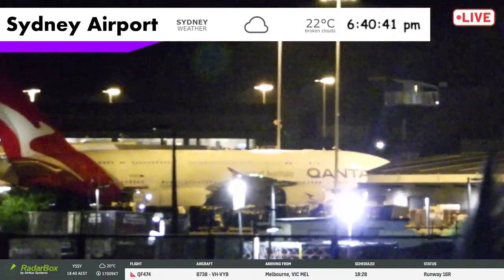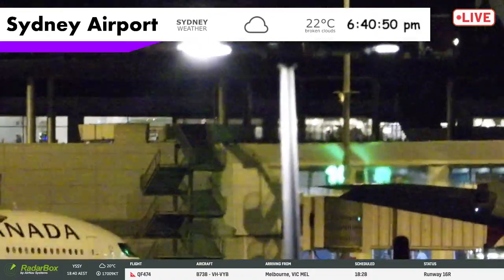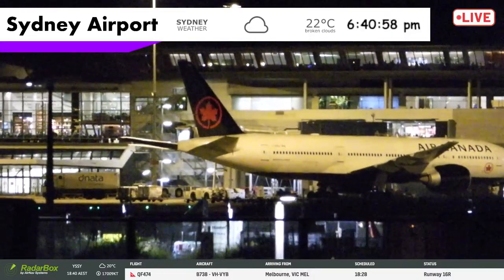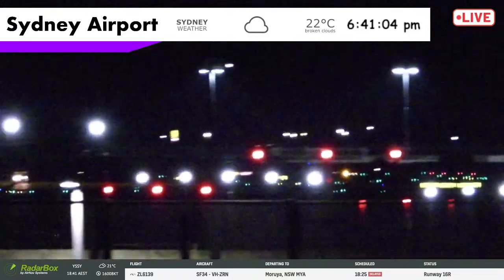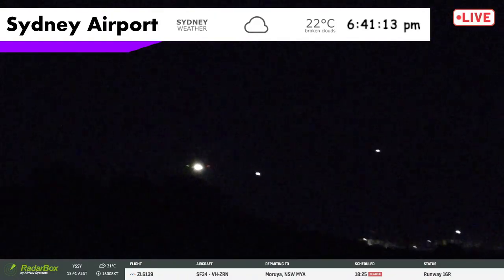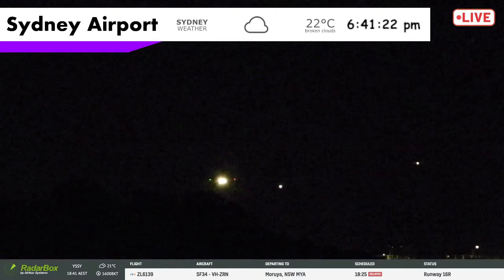Have a look at the internationals. So this is the Qantas A380 that we saw arrive not too long ago from London Gatwick on a charter flight. And then Air Canada Boeing 777, heading out a little later on tonight. A couple aircraft waiting to depart, and three on the inbound. Looks like one for runway right and two for runway left.